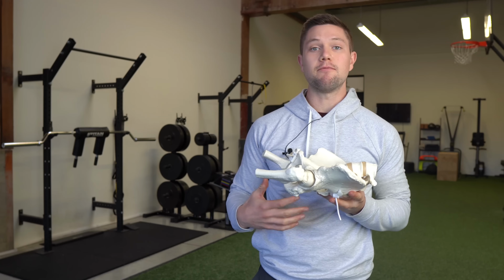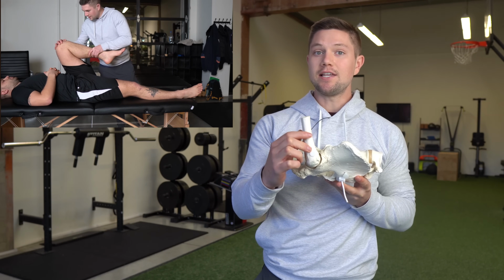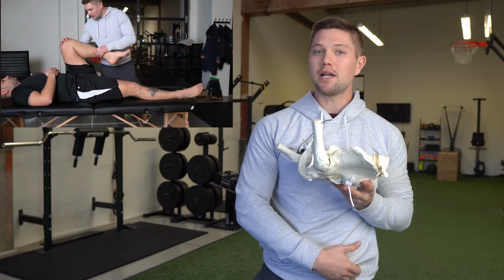This left hip pinch became very apparent, especially when we brought him into hip flexion on his left side. As you can see, once I brought him to right about here, he started to feel that pinch and it was pretty uncomfortable.